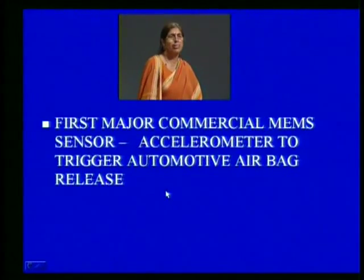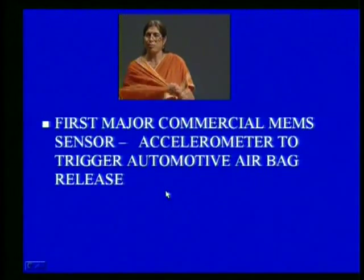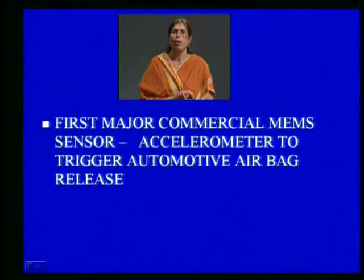The first major commercial MEMS sensor was the accelerometer, and this is used in your airbags, which are used in automotive vehicles. Whenever a collision comes, an accident happens, there will be an airbag which will get inflated. So you will not get that impact, no? Otherwise, most of the time on the steering wheel you get the impact, or the passengers sitting in the rear, they also get that impact, they hit the seat.